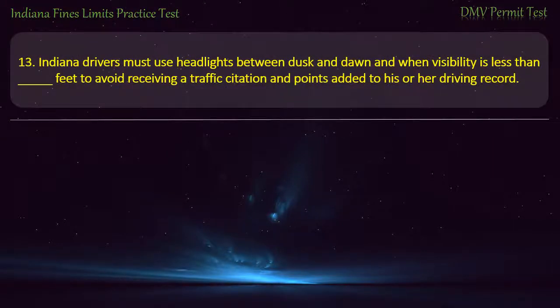Question 13. Indiana drivers must use headlights between dusk and dawn and when visibility is less than feet to avoid receiving a traffic citation and points added to his or her driving record. 300, 700, 500, 200. Answer. 500.